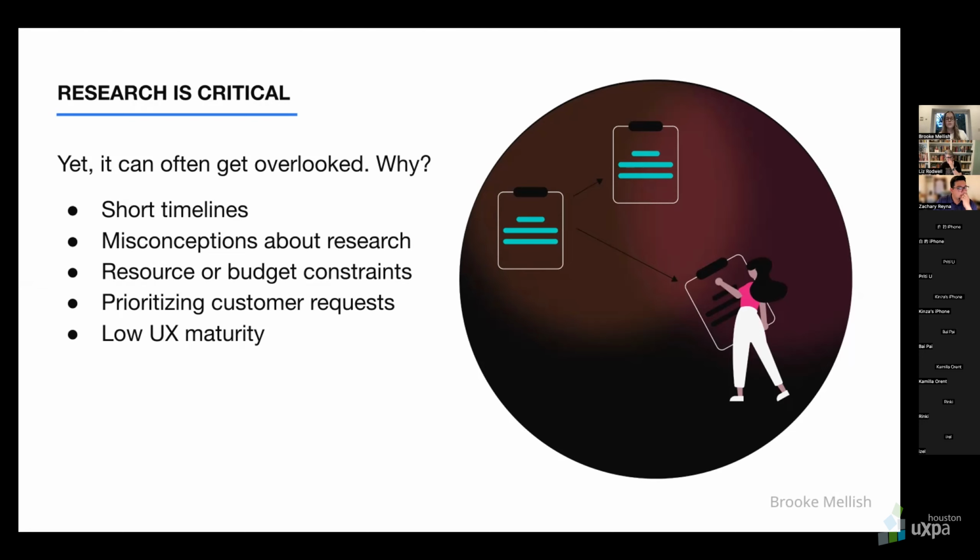And then another reason could just be low UX maturity. So maybe your organization hasn't done research in the past. Maybe they don't understand what a researcher does, why it's needed. So it's really our role as UX practitioners or researchers to explain the value of it and why we need to do it.